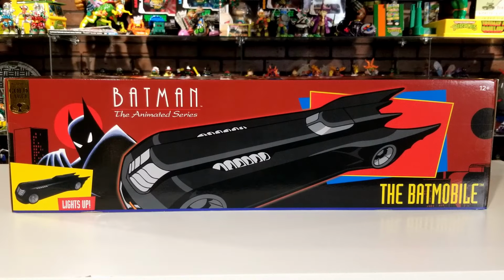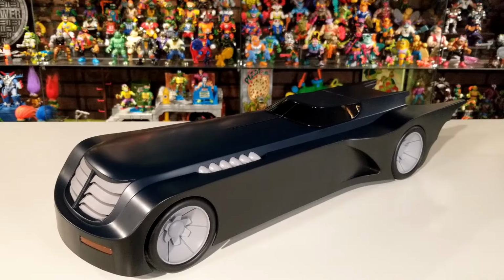Let's go ahead and crack this baby out of the box. And here's the Batmobile all out of the box. This thing is massive. Like I said, it's not quite as big as the box like I thought. The box measured out to 28.5 inches long. This right here measured out to 26 inches long.